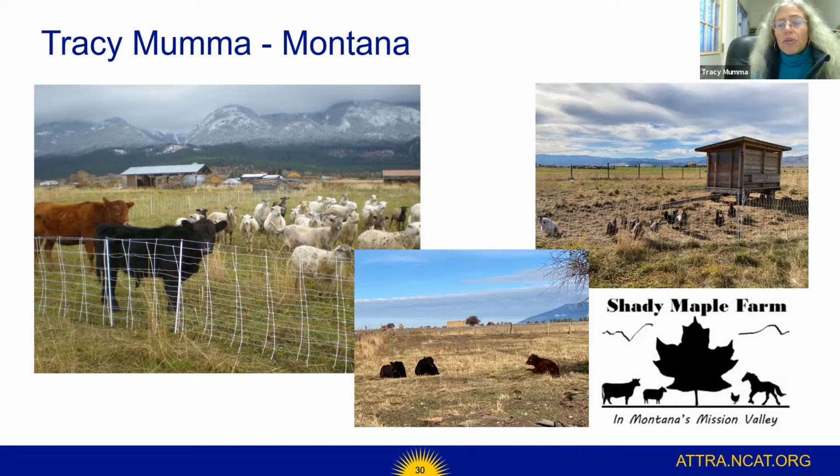We've been able to add some enterprises to the farm. Things like the chickens, they don't really pay their way as an enterprise for us, but it's something that's important to us for a lifestyle goal. We want to be able to eat organic eggs ourselves. So we raise enough organic eggs to sell that it pays for the organic feed for our chickens.